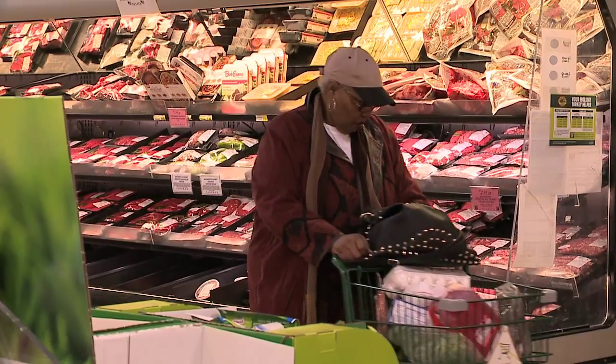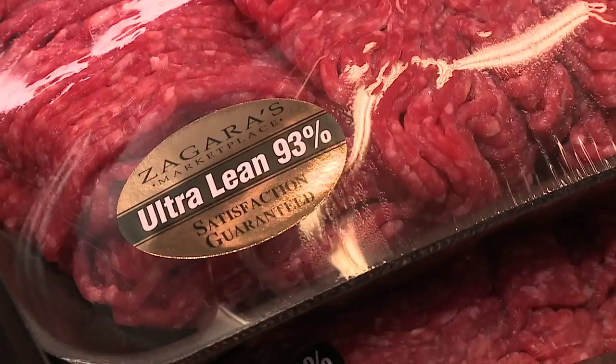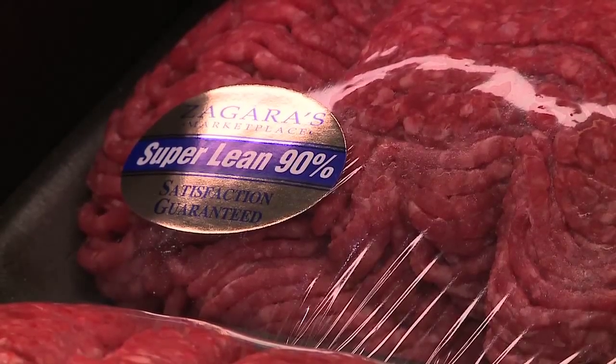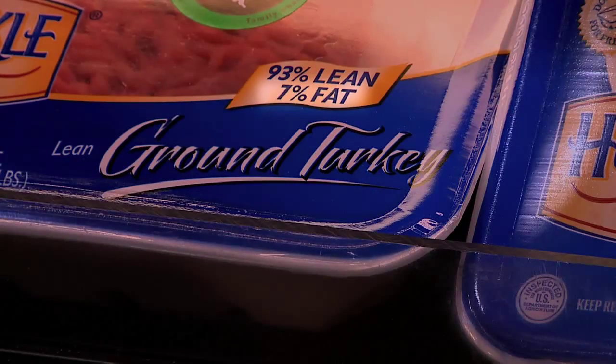Another important reminder, when you're buying ground meat, those percentages do matter. The higher number, whether it be 80 or 70 or 90, is typically the percentage of lean meat. The lower number, which is anywhere 40, 30, 20, 10, is the percentage of fat.